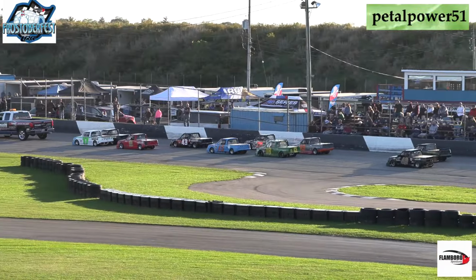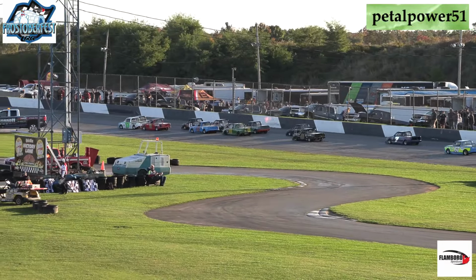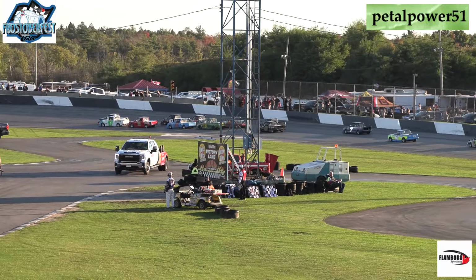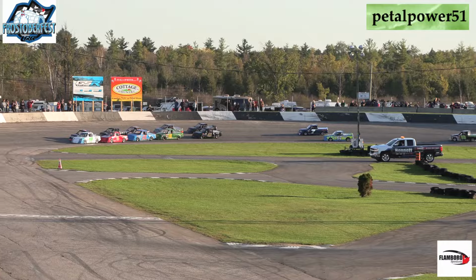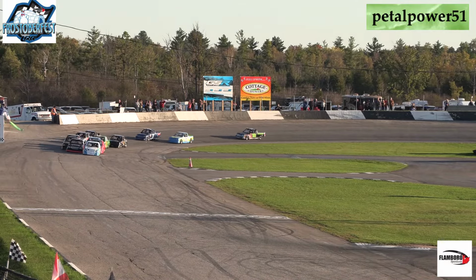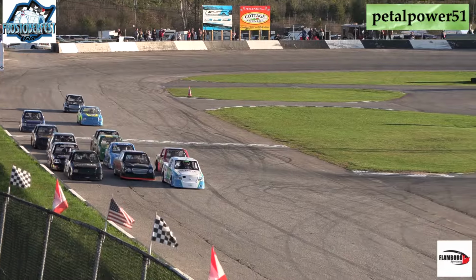Looks like the lights are out at the top of the pace truck. I believe it's going to head for the safety, sure enough, down pit road. And we've got these trucks all lined up, side by side, back to the stripe. And we are off, three wide at the start-finish line.